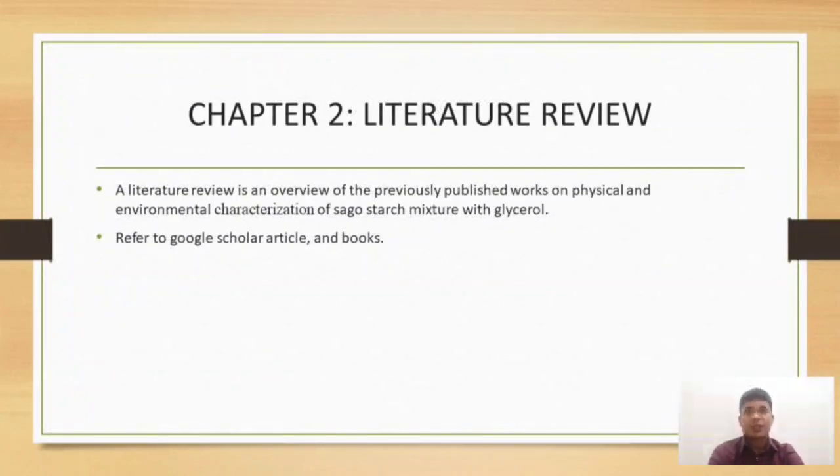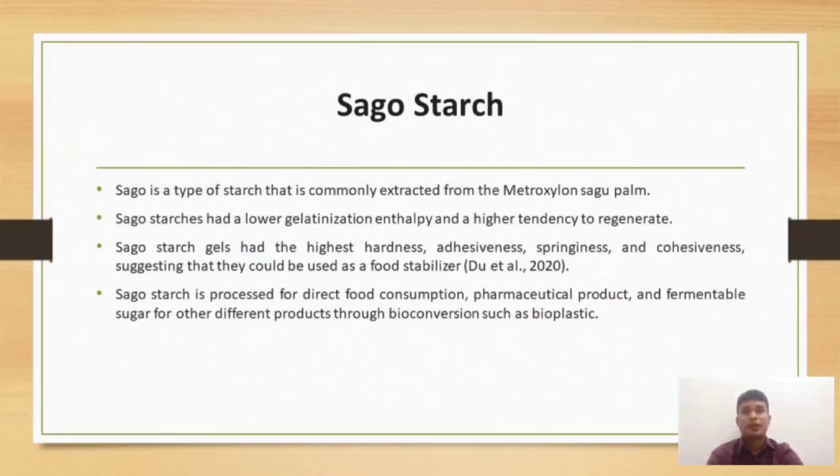Literature review. A literature review is basically an overview of the previously published works on physical and environmental characterization of sago starch mixed with glycerol. So I referred to the literature on Google Scholar, such as articles and books. And go through with the starch.